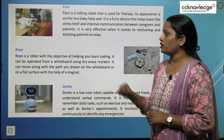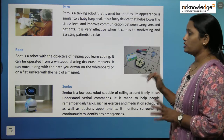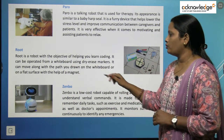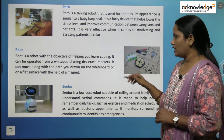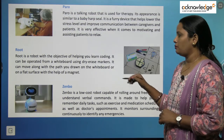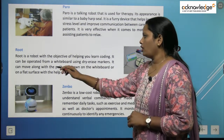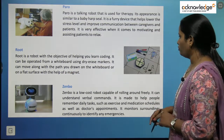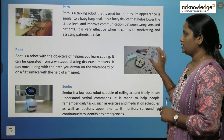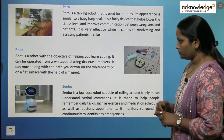Next is Root. Root is a robot with the objective of helping you learn coding. So by this robot we can learn coding very easily. It can be operated from a whiteboard using dry erase markers. It can move along the path you draw on the whiteboard or on a flat surface with the help of a magnet. So it moves on the screen and it can easily teach us coding. It is used for that purpose. Next is Zenboard.